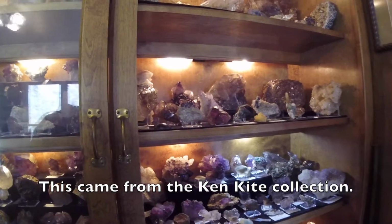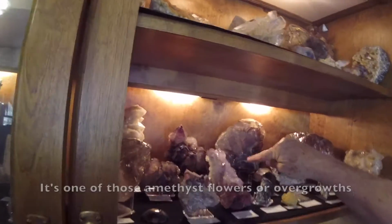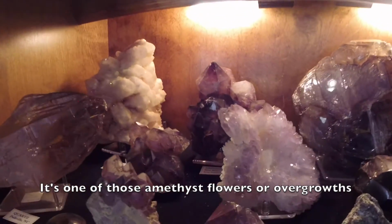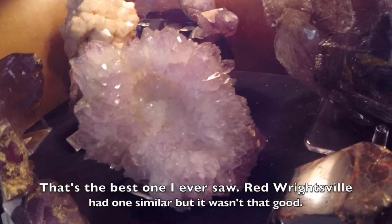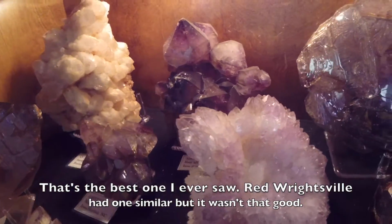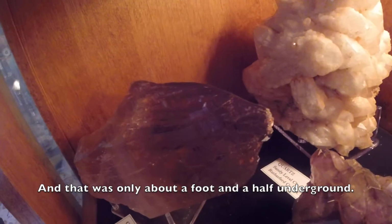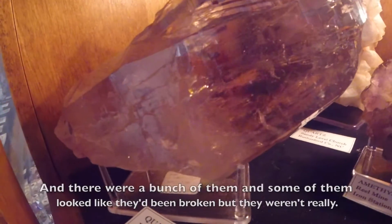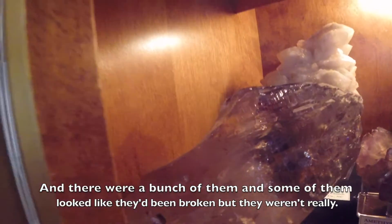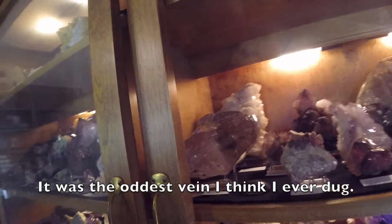It was disgusting. And this came from the Ken Kite collection and goes back to like the Ellis mine at Hiddenite. It's one of those amethyst flowers or overgrowths that sat on top of the other quartz. And that's the best one I ever saw. Red Wrightsville had one similar, but it wasn't that good. And that was only about 1.5 feet underground in a plowed field. There were a bunch of them, and some of them looked like they had been broken, but they weren't really. It was the oddest vein I think I ever dug.